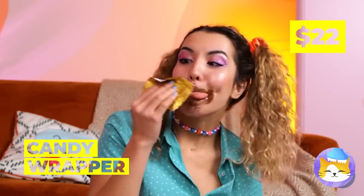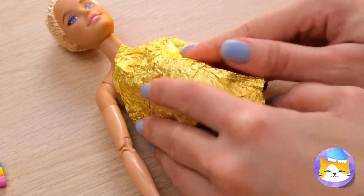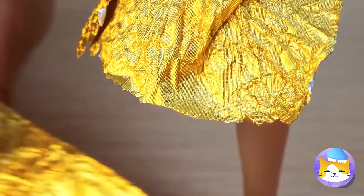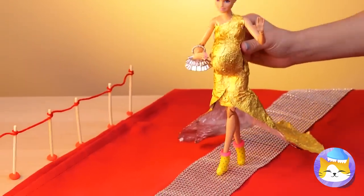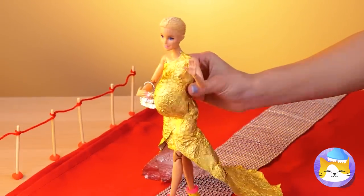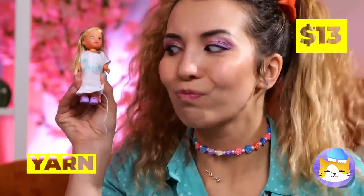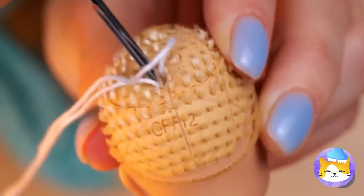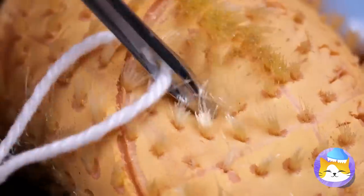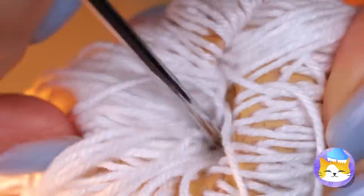Got any Halloween candy? Save the wrappers. And now she's got some gold lame. Sort of. Now she's practically catwalk ready. Though a new do probably wouldn't hurt either. Some yarn can help. Get out the needle and thread. I guess this doll's going for that platinum blonde look.